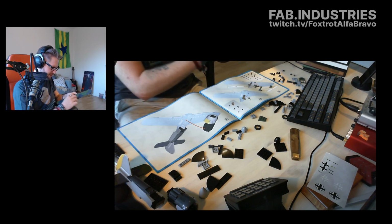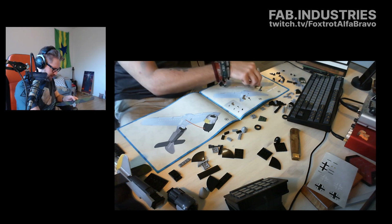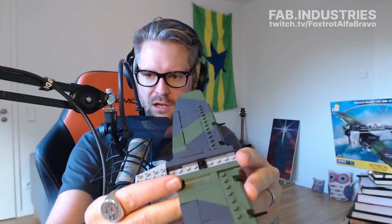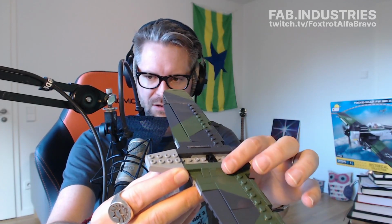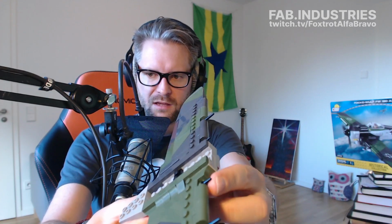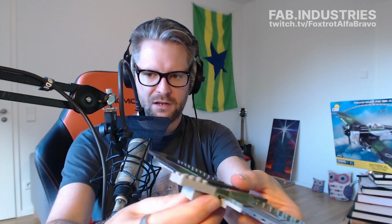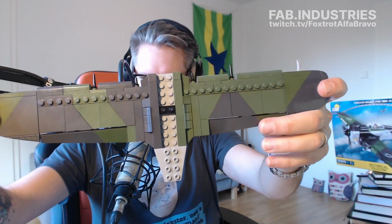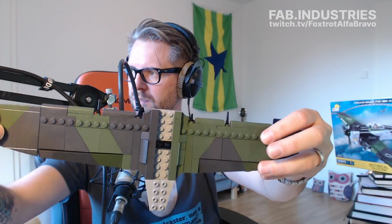Slopes. This is cool. This is really cool shit. I'll have to show you in a second. Check out that slope work here. Like, slopes there, and then the little guns, and camo. Pretty cool. I'll have to check something. Give me a second. I'll be back in just a moment.